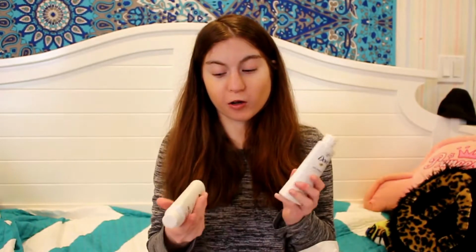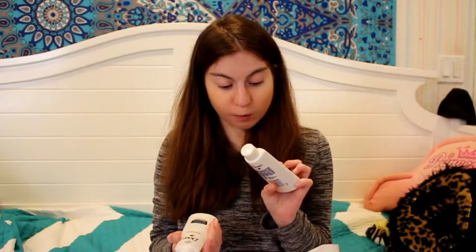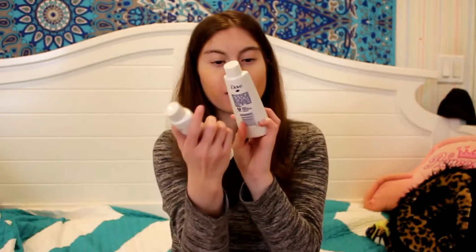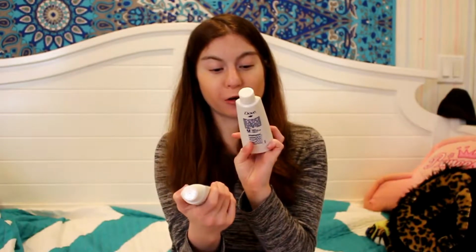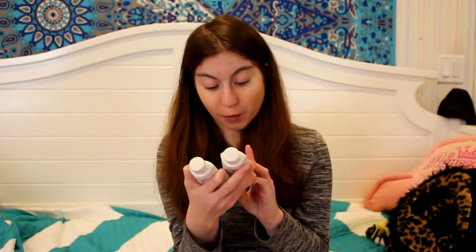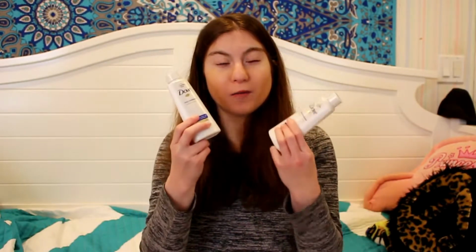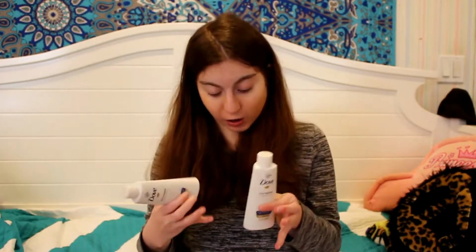Going along with the shampoo, I did get soap. This is the Dove Deep Moisture Nourishing Body Wash. This is the one I use literally every day. I've been using it for years. I haven't changed because I'm very sensitive. So I got 2 because sometimes I use more than I should. So I figured let me get 2 just in case.